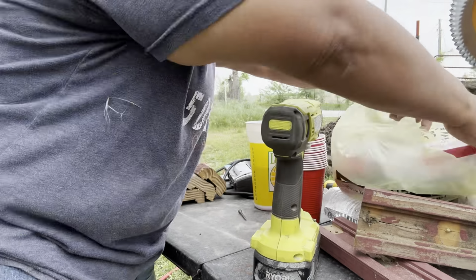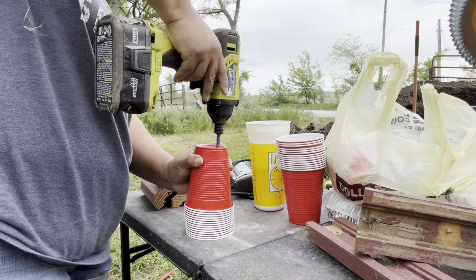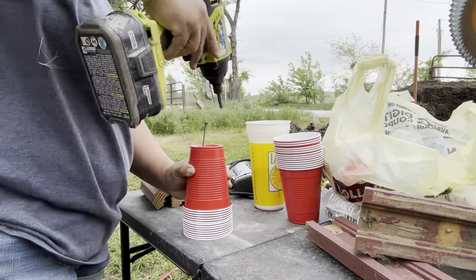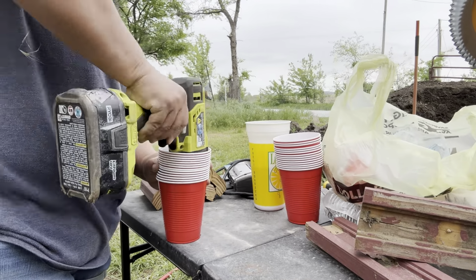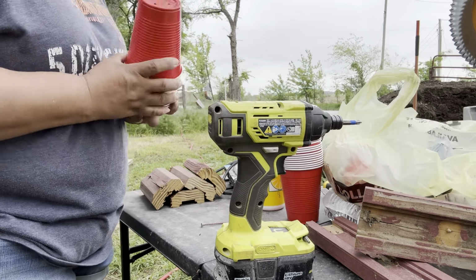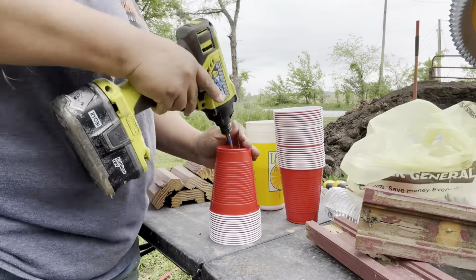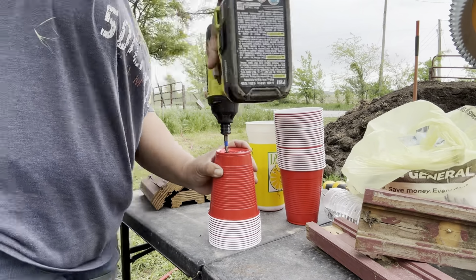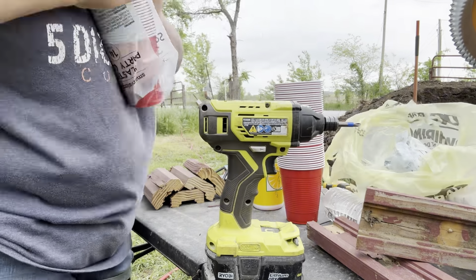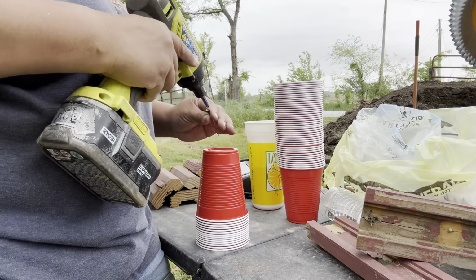Oh, it's close. Same route. Uh-oh. Kind of went into the table there.